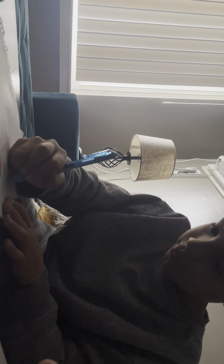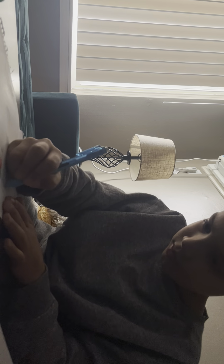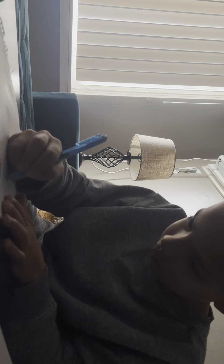Is the video still going yet? Yeah. Another flag I could draw easy. Yeah, this is probably the easiest flag ever. To me, this is the easiest flag ever.